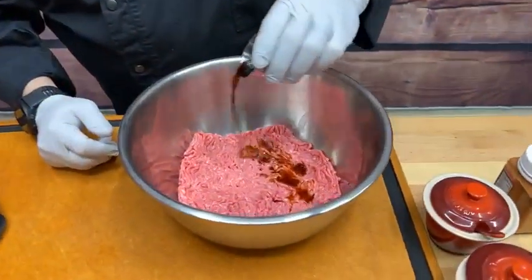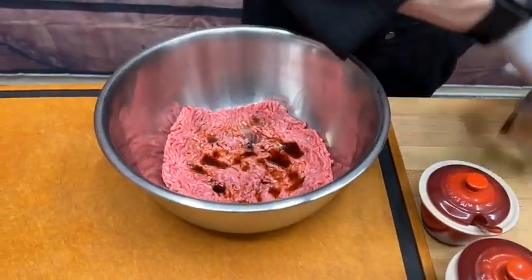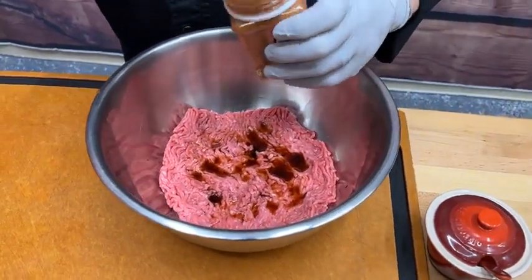So we're going to add a tablespoon of Worcestershire. And then we're going to add a little bit of one of our favorite rubs.